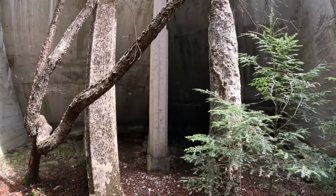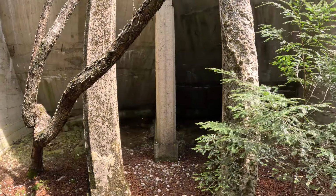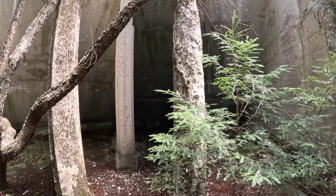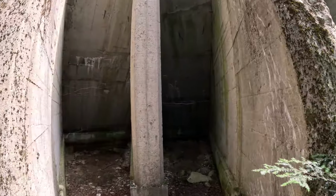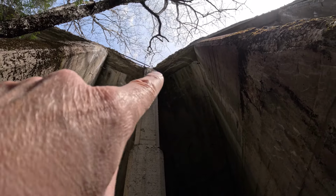Now this is cool, Tony. I don't know where Tony got to, but this is like a corner. So you have all these, right? Then you have this one sort of turns. And you can see if I just point my camera straight up.